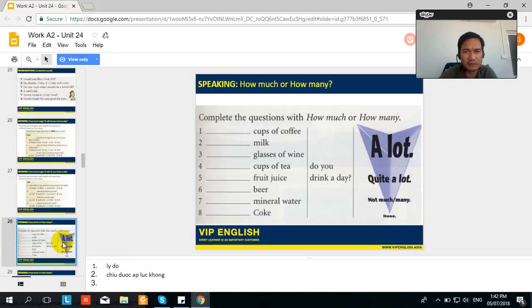Do you want me to make the question or answer? No, after answering how much and how many, I will ask you. For example, how many milk or how much milk do you drink a day? So you will answer. Yes. Okay. Now I'm waiting for you to make the question. What is your answer for number 2? I drink milk not much a day. Okay, number 3.